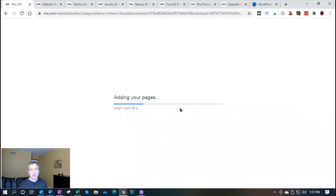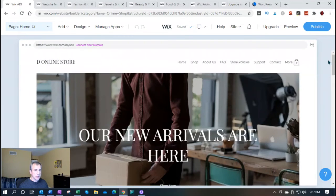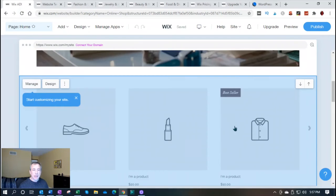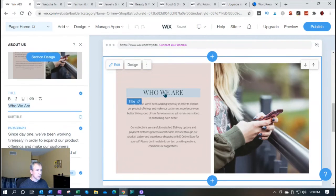So they're adding my pages, and this is the artificial intelligence, right? They're walking you through, they're setting this all up for you. You kind of pick what you want, but here's my online store. Look, all my different pages. If you scroll down, I can put in my different products, and you can go in and hit the editor and you can start editing this stuff.